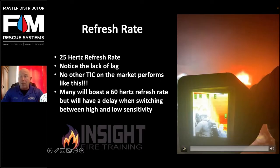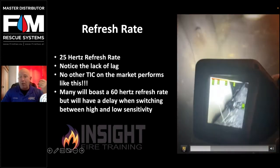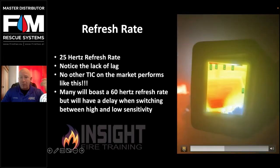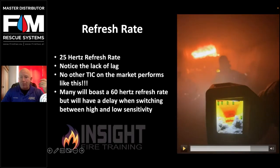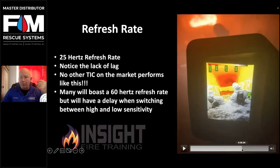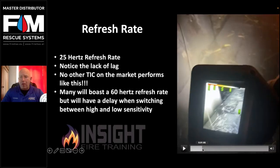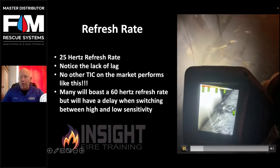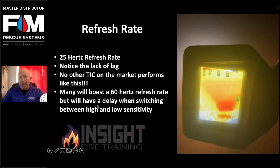Well, because of mixed gain mode, I can go from floor to ceiling with no lag. Cold, hot, cold, back to hot. I want you to look at that. Look at the firefighters right there. I can pick those firefighters out with 1,000-degree temperatures behind them. And then when I scan down onto the floor down here, you can look and see the tiles and the straw clear as day. No lag. That is unheard of because of mixed gain mode.